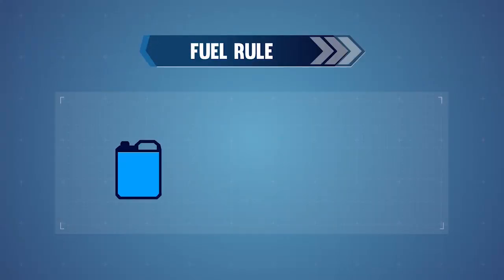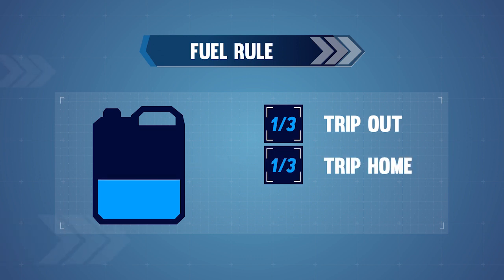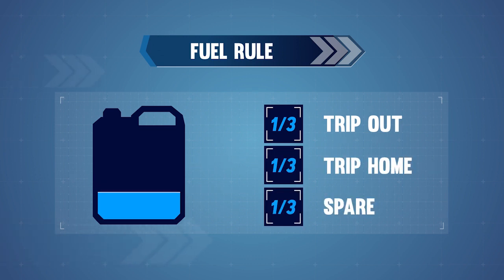Use the third rule for fuel. Have a third for the trip out, a third for the trip home, and a third spare just in case things don't go to plan.